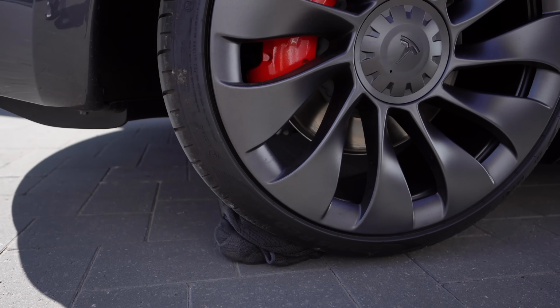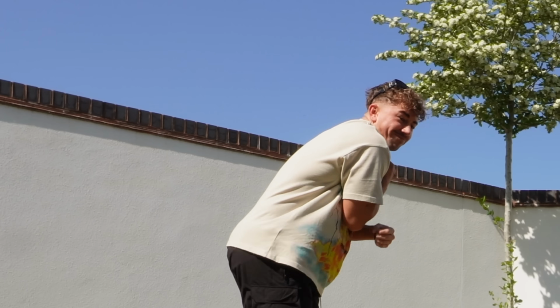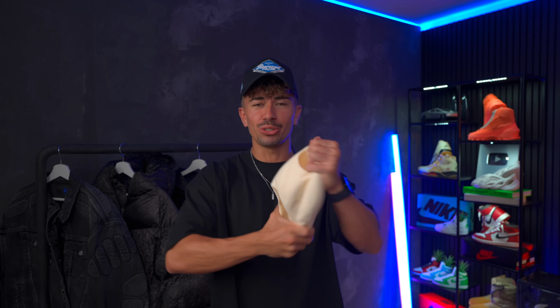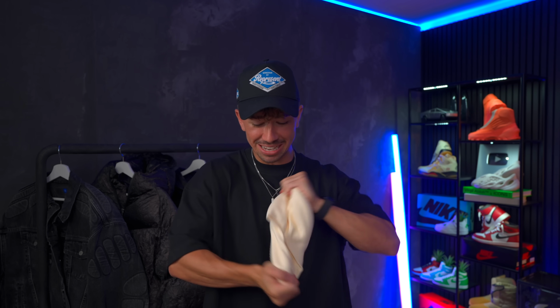I did a 30-day wear test on one of Zellerfeld's shoes, and I pretty much tried to destroy them for 30 days straight, and they still looked brand new at the end. So these things, you can bend them, you can twist them, you can move them around, you can try your best to kind of break them, but they just return back to their original shape.